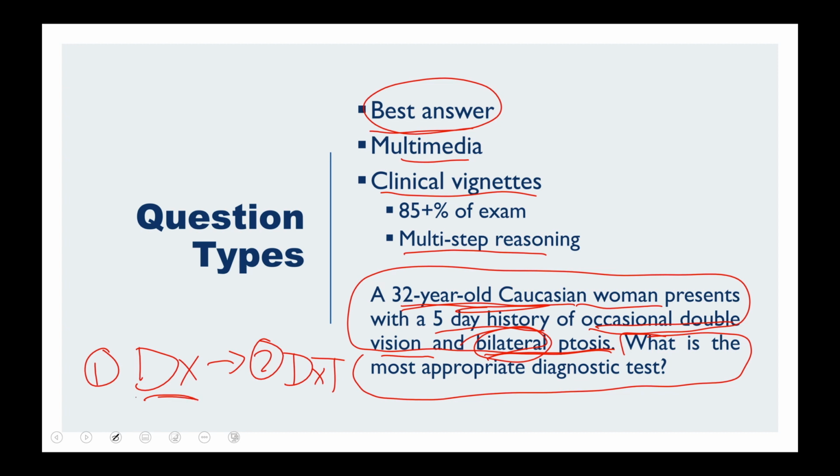So if you now have this diagnosis of myasthenia gravis in your head, then what is the most appropriate diagnostic test? Well, these days it's going to be anti-acetylcholine receptor antibody assays. That's really the best test in the United States and for many parts around the world. In the past, you could have classically used something like edrophonium, which is a short-acting acetylcholinesterase inhibitor, often known as the Tensilon test.